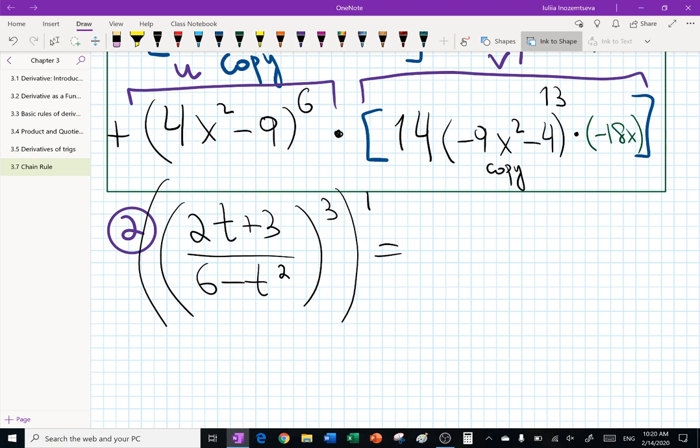Plug something in and you will see what's the last thing you do. So if I plug in 1 or whatever, 0, doesn't matter. The first thing I will do is 2 times 0 plus 3. Then I will do 6 minus 0 squared. Then I will divide those two results. So I have a quotient almost at the end. But there's one more thing to do. Raise everything to the third power, right?